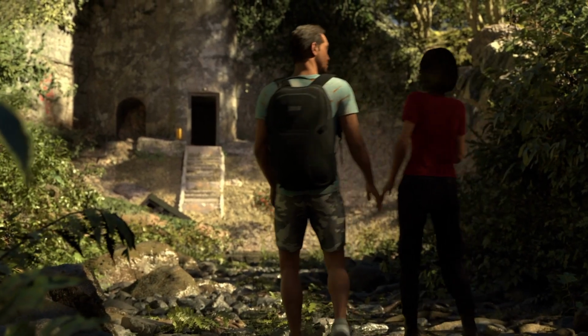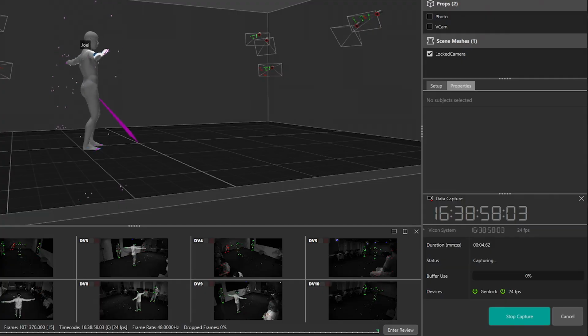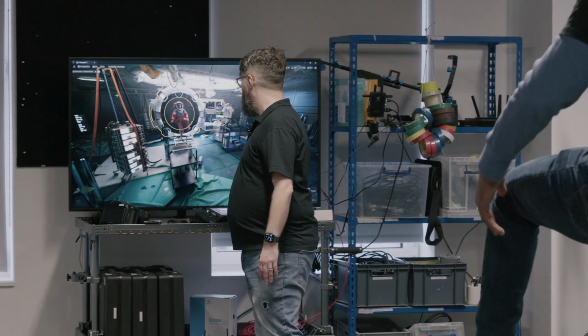And then the filmmaking process all lives within Unreal, so everything's recorded with sound, with sync, so time code into the game engine. We can review immediate rushes, which means that we can effectively keep iterating throughout the day.